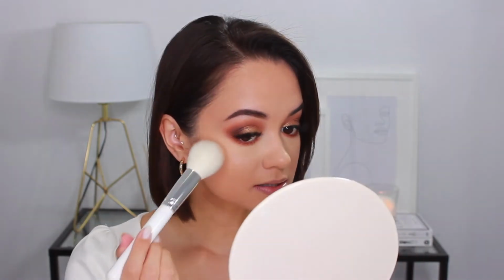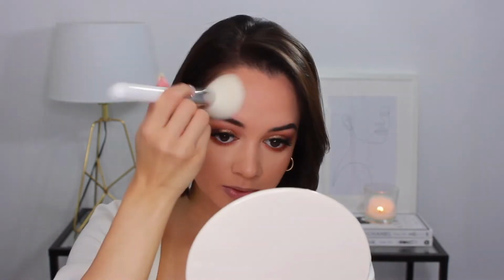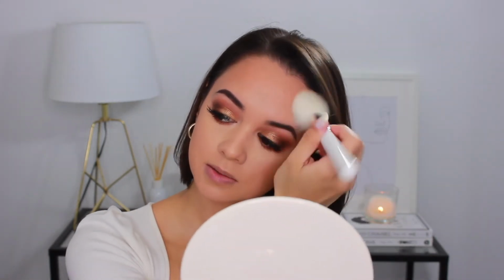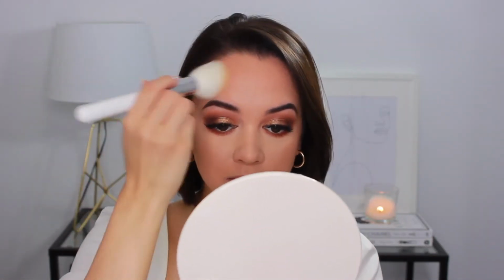I feel like with their products, as soon as you tap the brush in there, a lot of product always comes up straight away, so that's interesting. But let's see how this bronzer goes on my skin. Put some around the hairline. Yeah, super pigmented. Warm bronzers are typically what I go for because I have a warm undertone to my skin, so I typically go in with that type of bronzer anyway.